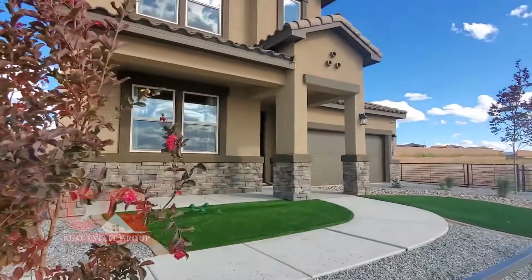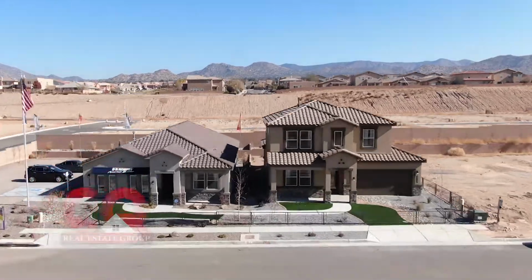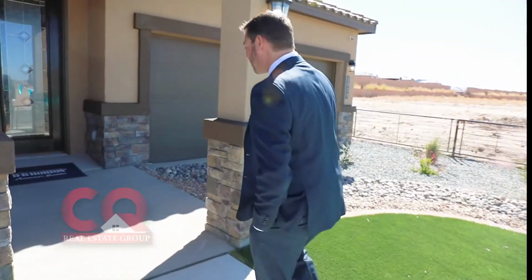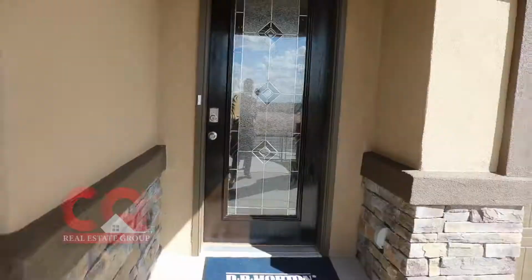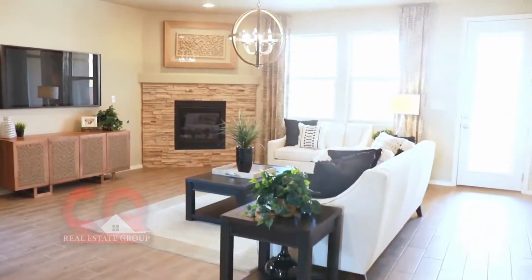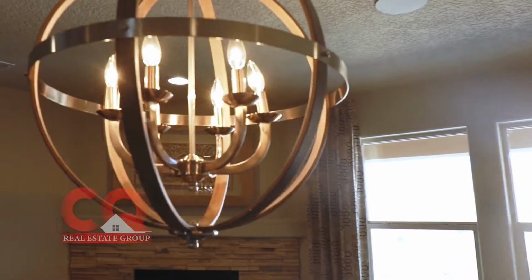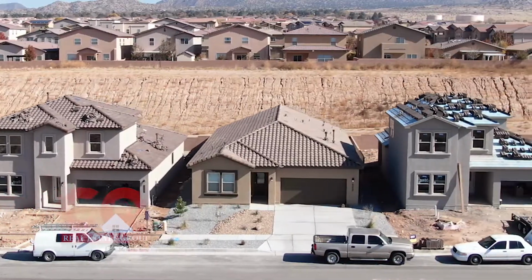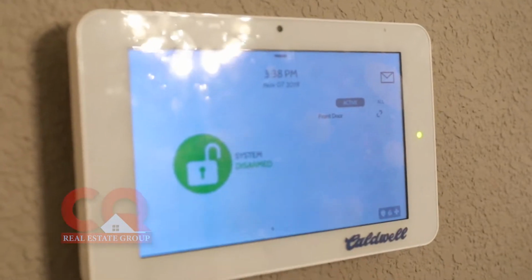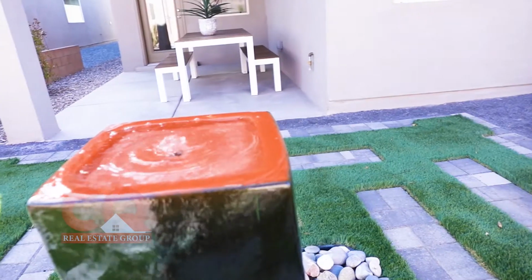I'm over here at the DR Horton new build project with Isaac Herndon. Isaac is going to tell us all about these brand new DR Horton floor plans. These are brand new, never seen before floor plans here in our beautiful market in Albuquerque. Things have gravitated towards smart home, and we want to be ahead of the curve, and that's what we're doing here.